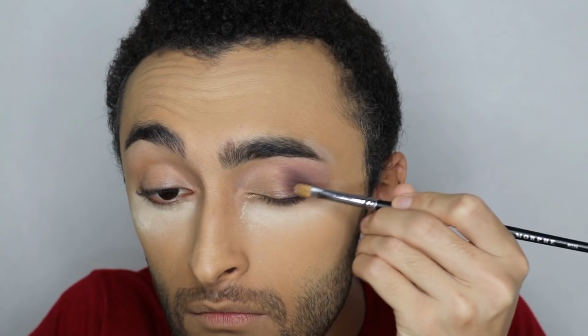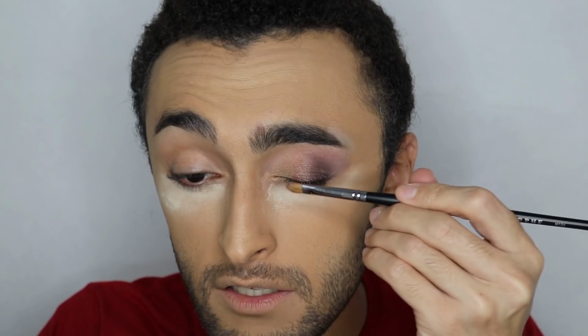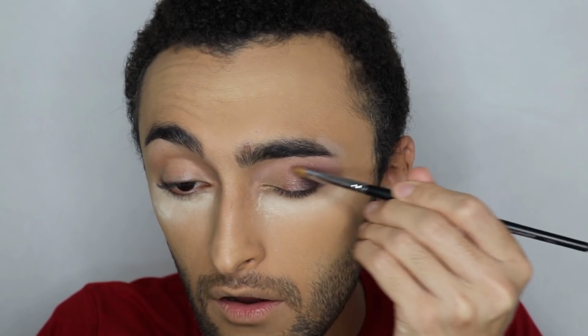Then next to that, I'm going to be using the shade Abu just to tie that outer dark corner and the shimmery shade together. Again, this shadow isn't really a reflective, intense shimmer shade. It's more just like a glitter topper, I guess. I don't know, it's really hard to explain. I'm just putting all of these down as a base for when I go in with the loose pigment. Okay, so that's the look so far.